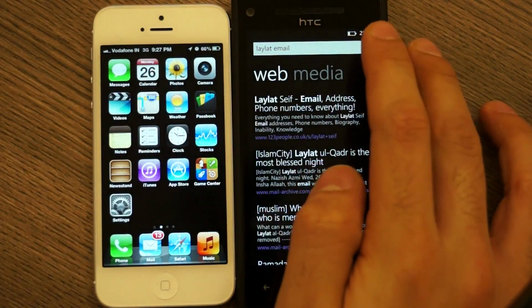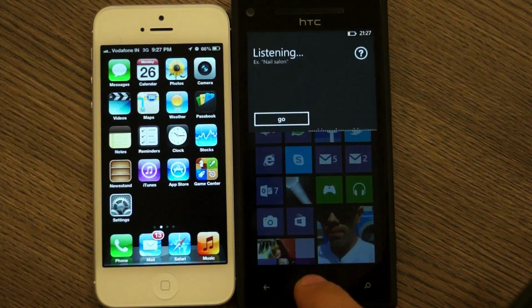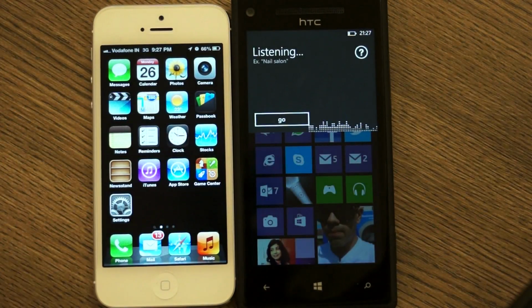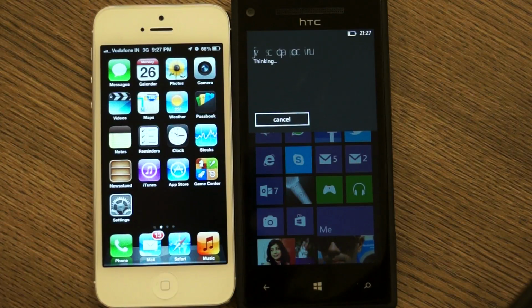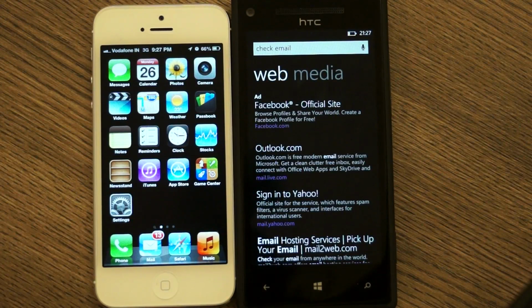If I do the same thing with the Windows Phone voice search, check email, it will just do a web search for check email, which is quite disappointing, honestly.